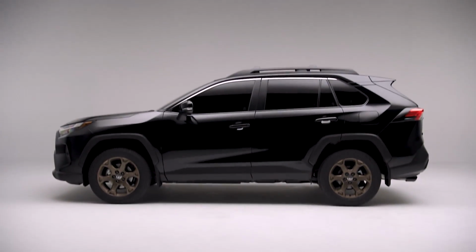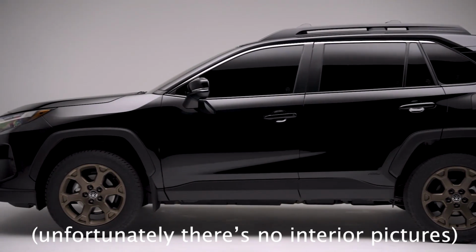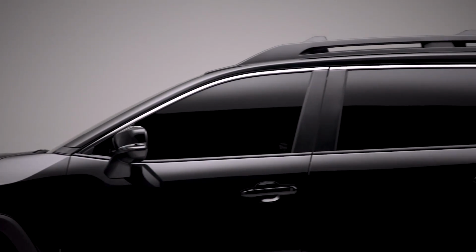And then the RAV4 also gets some updates for 2023. Toyota really updated just about everything here this week. So the biggest change is on the inside, where the 8-inch touchscreen is now standard, and the upgraded screen is now a 10.5-inch display that's available on upper trims. Both also run the new software, meaning they get wireless Apple CarPlay and Android Auto.